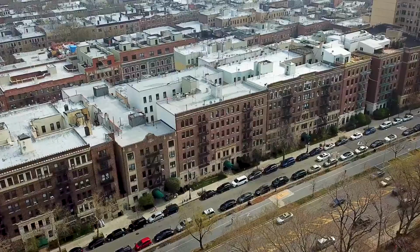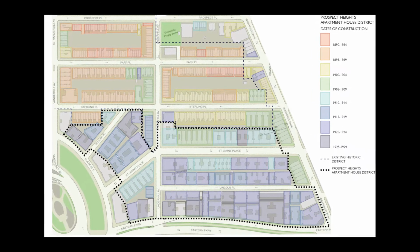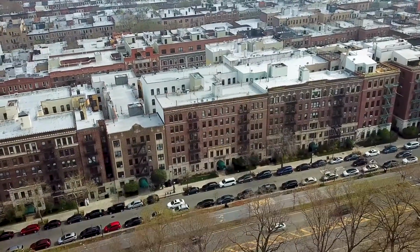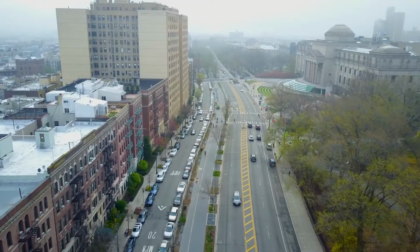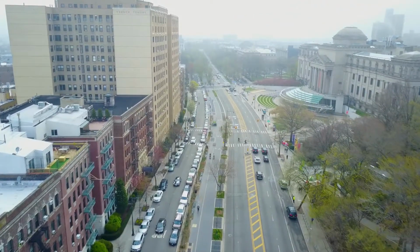The Prospect Heights Apartment House District is an area in the southeast corner of Prospect Heights that contains about 106 buildings that were built between 1909 and 1929 and represents the first high-density modern apartment house district in Brooklyn.